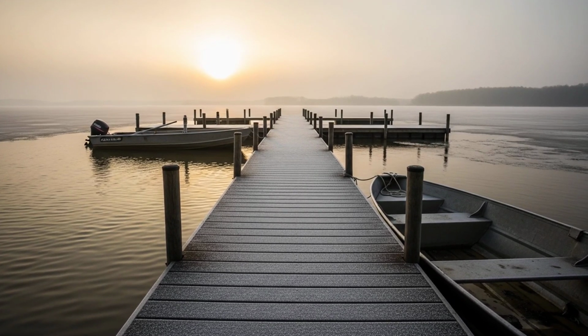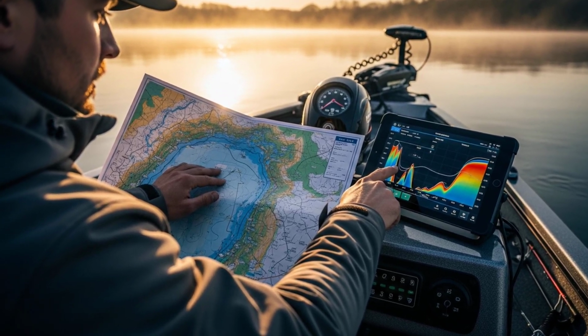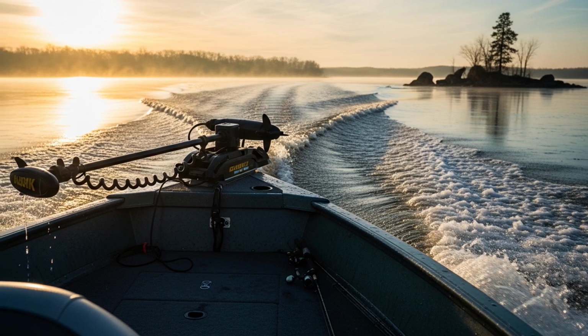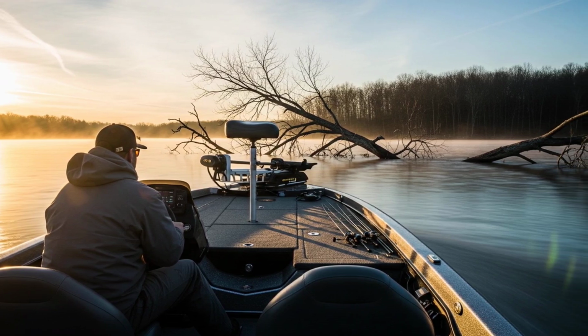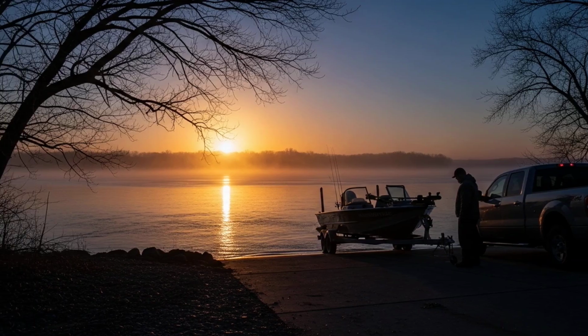You have to learn to treat every single day on the water as a brand new puzzle. Do not force the fish to be where you want them to be. Let the current daily conditions dictate where you cast. Running and gunning blindly to all your favorite pretty spots without analyzing the water temperature is a guaranteed recipe for a very quiet ride home.